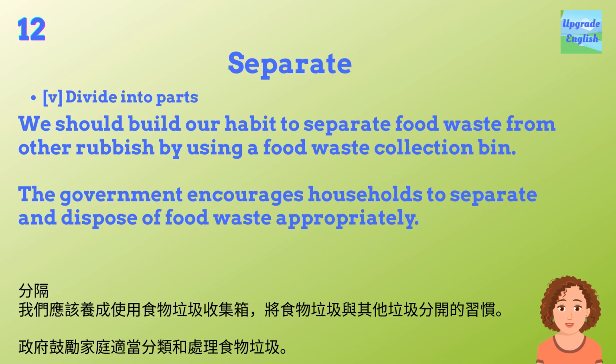Separate. Examples. We should build our habit to separate food waste from other rubbish by using a food waste collection bin. The government encourages households to separate and dispose of food waste appropriately.